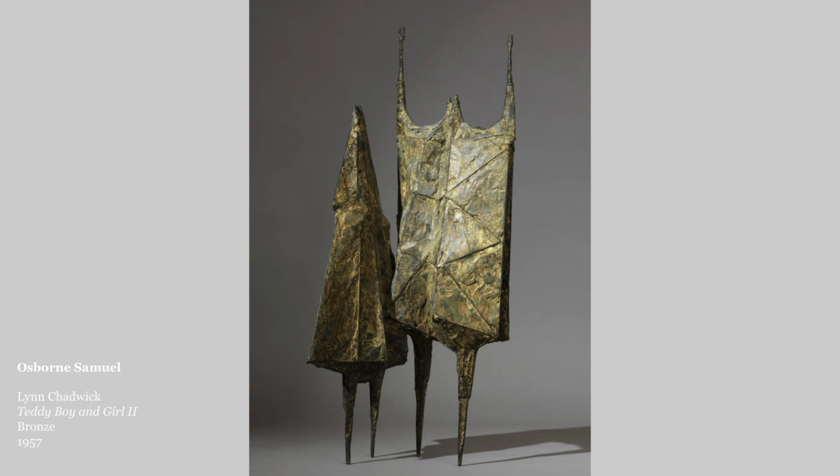And if you've ever been to the Peggy Guggenheim collection, you'll see Chadwick next to Giacometti, next to Germaine Richier, and Frink, as we talked about right at the beginning. If you place these artists in an international context, they suddenly start to make a lot more sense. So I would definitely look at him.